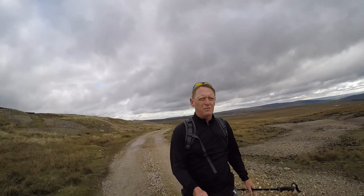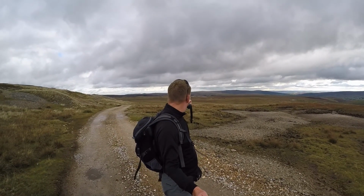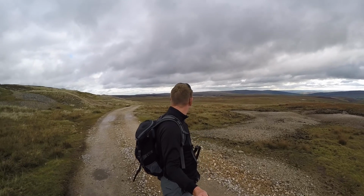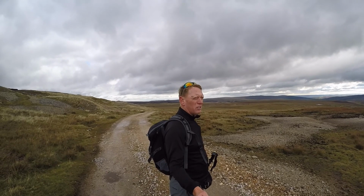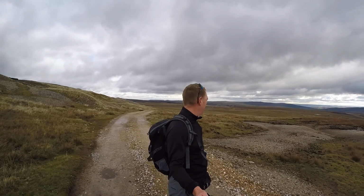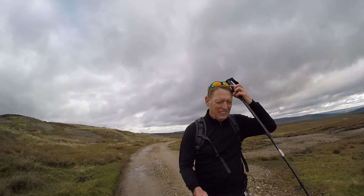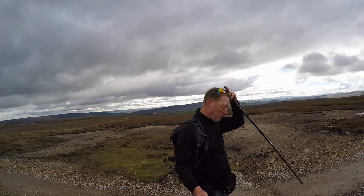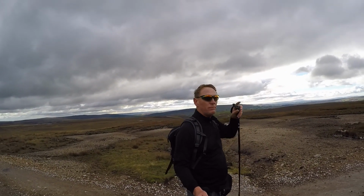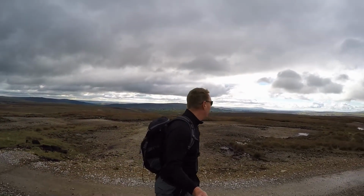Alright, so I'm on the top of Bycliffe Hill. Right in the very distance over there is Grimwith Reservoir, and right now I know why it's called Grimwith, because it's freezing cold. I had to put my sunglasses on, not because it's sunny, as you can see it isn't, but the wind is really cold. It goes in your eyes and it really stings.